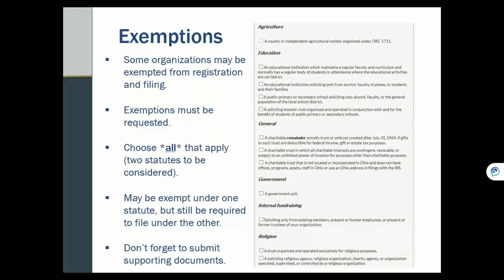Not all organizations are required to register and file with the Ohio Attorney General's Charitable Law section, as there are some specialized exemptions that some organizations will qualify for. These exemptions are not automatic and must be requested. I'm going to say that again. These exemptions are not automatic and must be requested. There are certain exemptions written into the statutes. The most common exemptions are for religious entities and educational institutions.